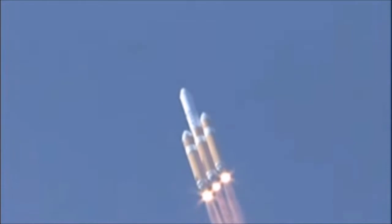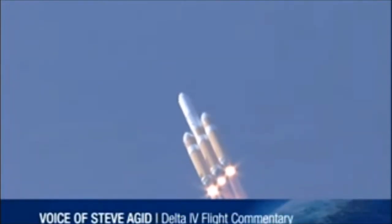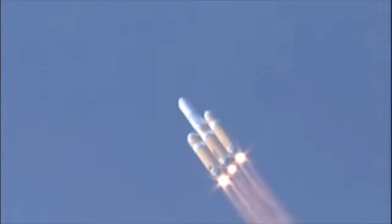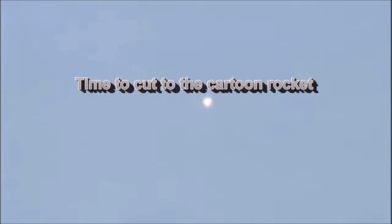Mark, 1 minute into the flight. Still looking good. Good chamber pressure in the port and starboard boosters in the full power mode and a good chamber pressure in the core in the partial thrust mode. Passing 1 minute, 12 seconds into the flight. We'll be in this mode for about another minute and a half until the end of first stage flight.